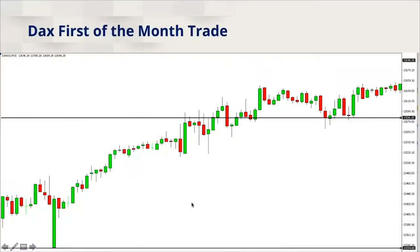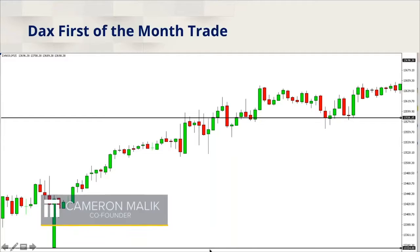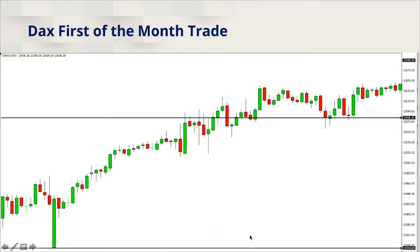Now let's go over to Cameron and get that review on the DAX first of the month trade. Let me firstly take you through what happened, and this is from the Go Markets platform perspective. A couple of questions came in over the weekend as well of different brokers opening at different times. What I told you is that we want to get in from the Globex Open, which is midnight German time.